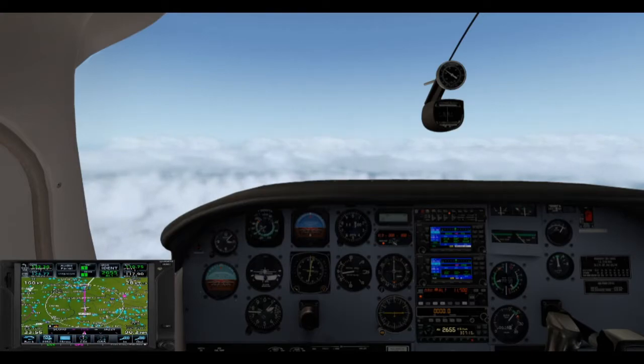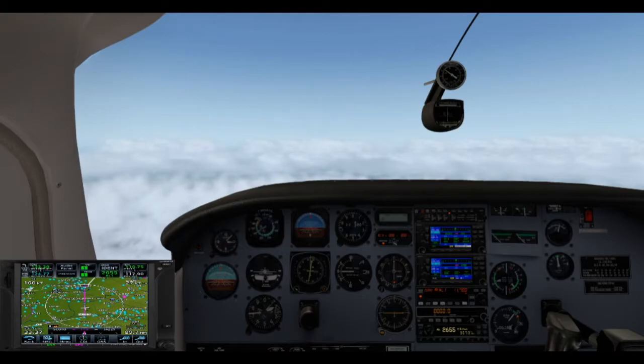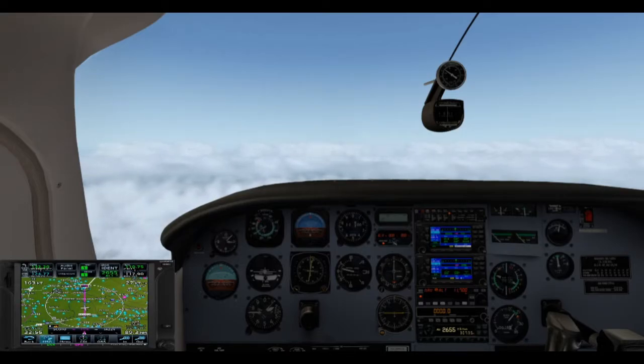Quick check of the instruments, fuel flows. Looking good. Increase the fuel flow just a little bit. The manifold pressure's dropped quite a bit. We can add some throttle here. Top of the green, fuel flow matches. 2400 on the RPM.